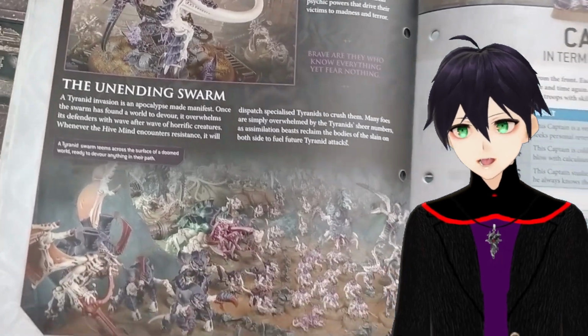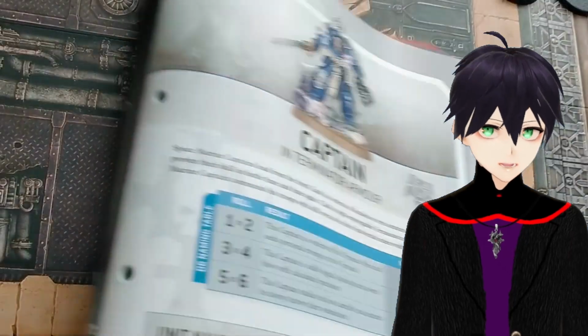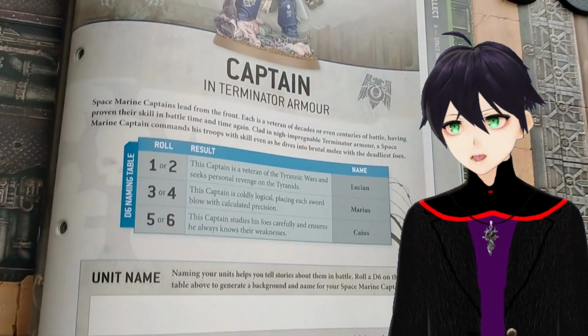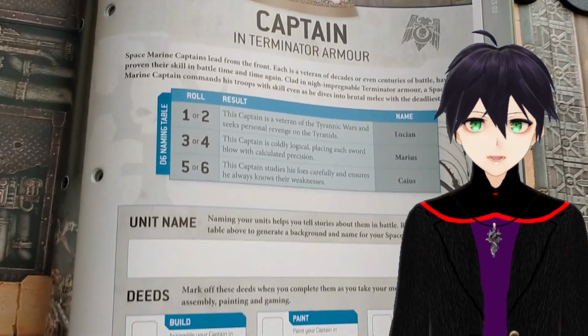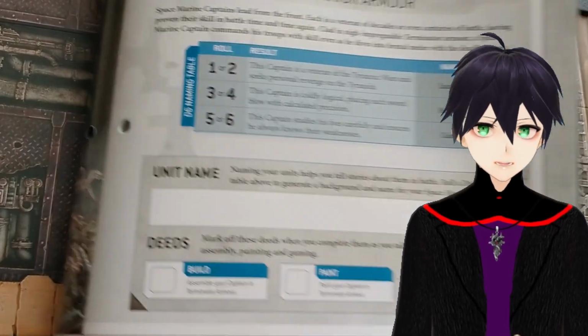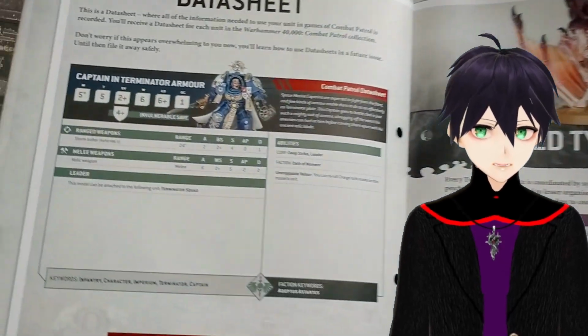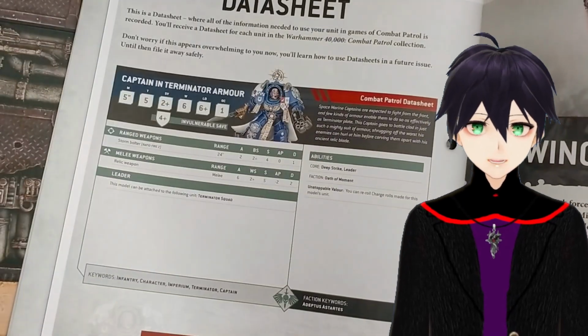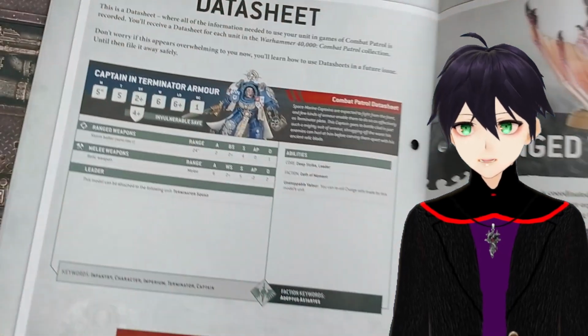Something I like about this magazine is it really encourages the narrative side. It's not telling you, hey, when's your first tournament? Let's go to a tournament, run a tournament at your local area. It's like, roll a dice to see what the background of your captain is. Roll a dice to find out their name. And then it shows off the datasheet so you can see the basic stats. And then issue by issue, it'll take you through the rules. This is a good place to start learning Warhammer 40,000.